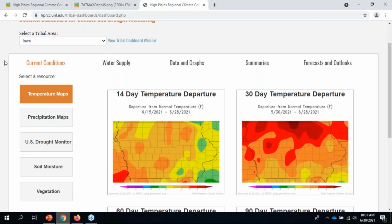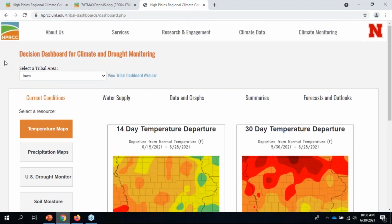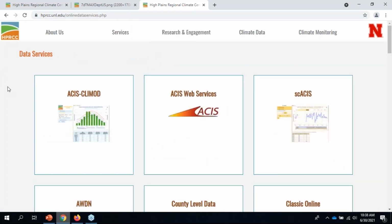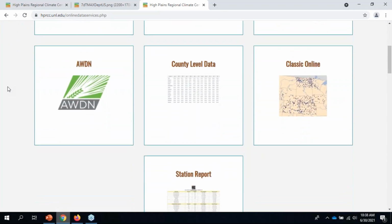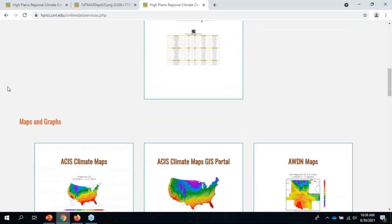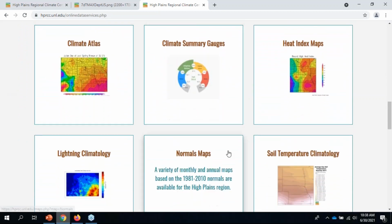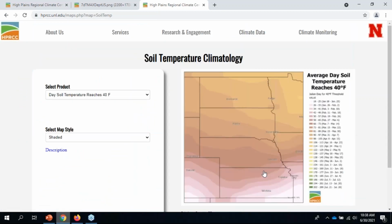Looks like we do have a few minutes here, so I'm going to touch on one more new tool. I hadn't planned on doing it, but this could come in handy for the springtime. We had an undergraduate intern develop this tool. It's a soil temperature climatology that some of you might be interested in. Again, that's from our online data services page.